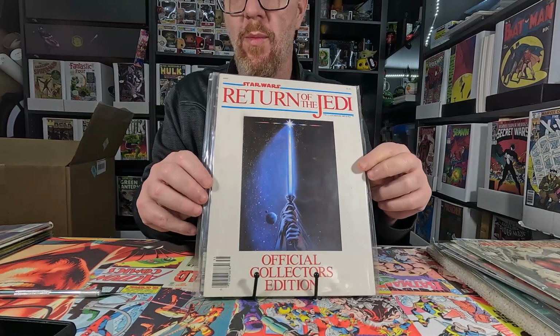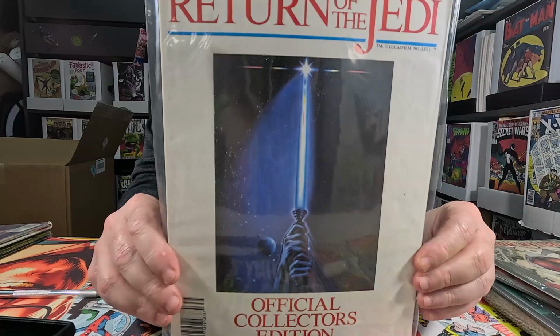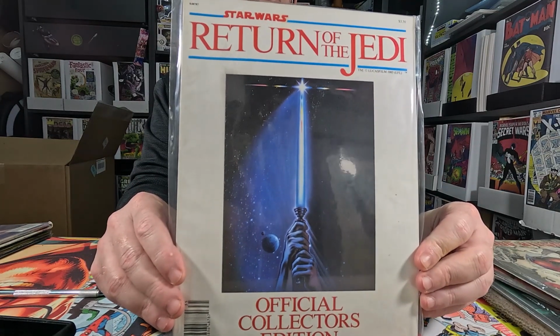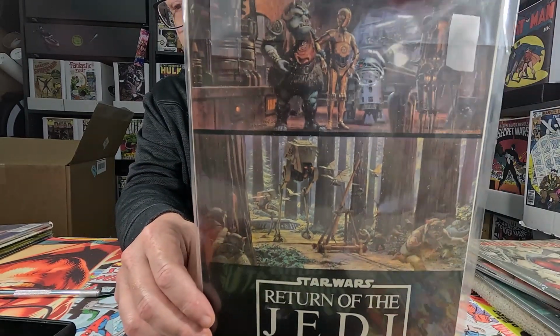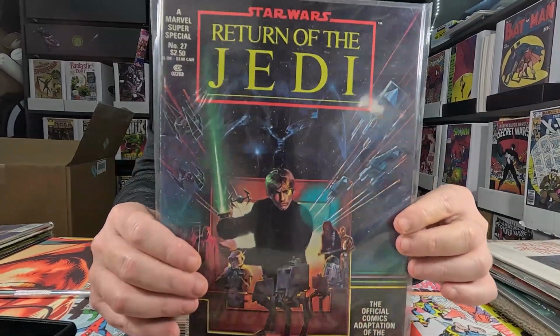So this is from '83. This is the Return of the Jedi official collector's edition. So this came out in conjunction with the movie, actually in 1983. And then the back of it, you can see it's got some cool art from the movie. And then this one here, this is a pretty good book here.